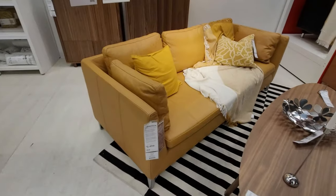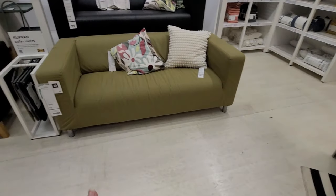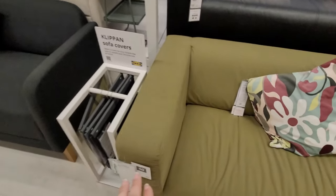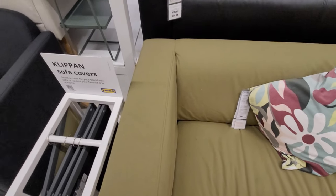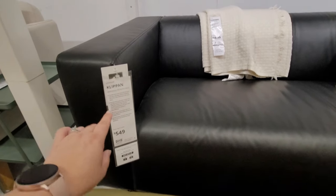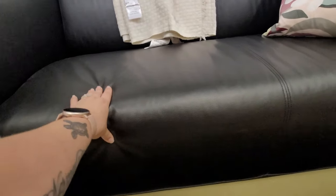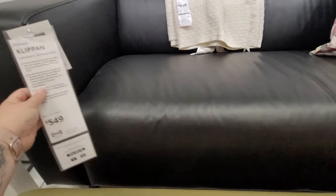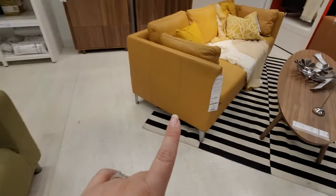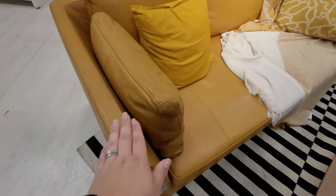So I don't know if this is new. It's been a while since I've been here, but usually I know that they have a lot of different couch options, but they're usually in this fabric cover. But I'm seeing leather, you guys. Is this one? I don't think this is real leather. I don't know. I don't think that one's real leather, but if you guys come over here with me, this is authentic. This is real leather.